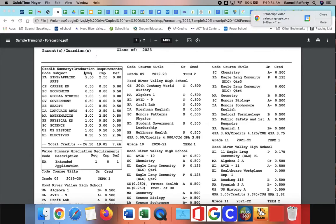So for all of you, or most of you, unless you're on a different diploma, you have what's required, which is here in this column, and if you'll look, you need a total of 26.5 credits at graduation. Now, if you are attempting 7.5 credits per year, which we are now, going to trimesters, so with trimesters, you are attempting 7.5 credits.